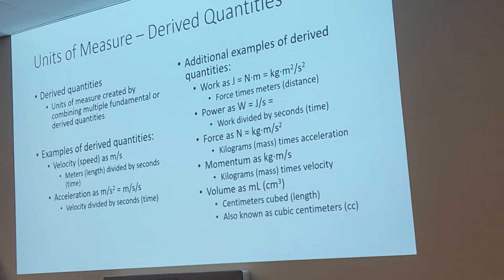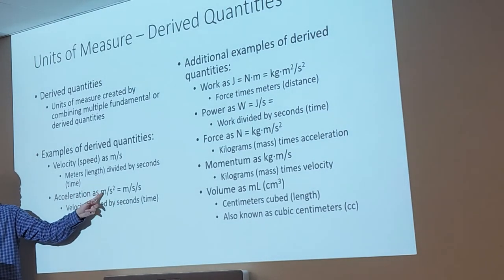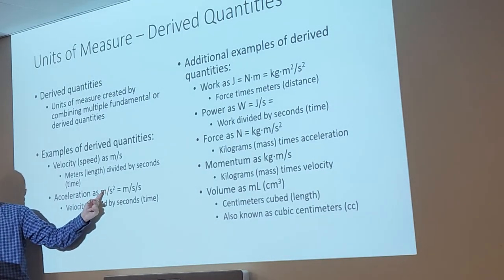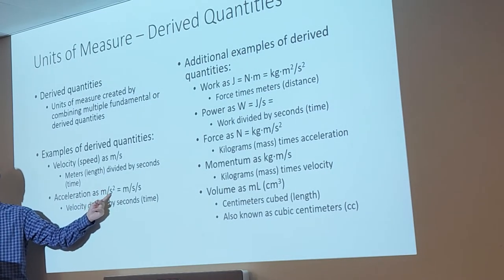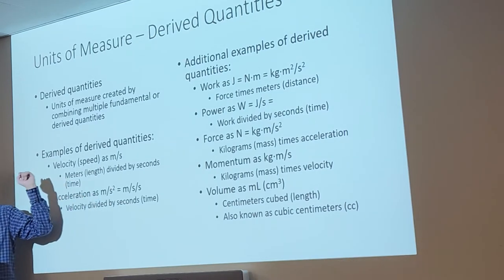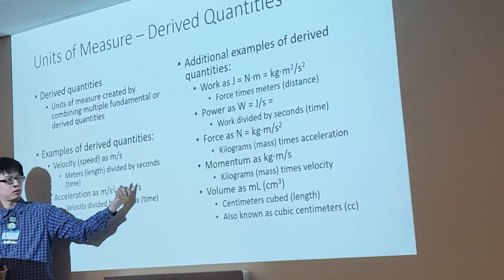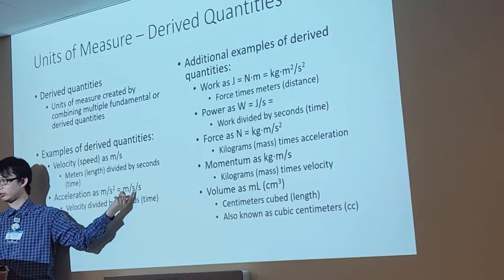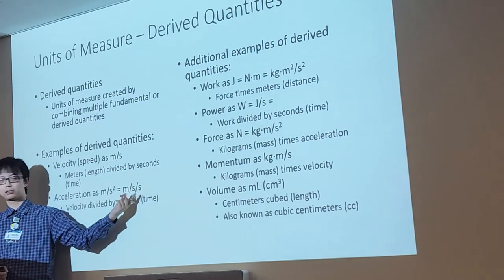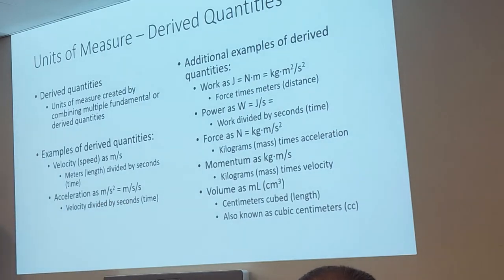Acceleration is meters per second squared. Meters is our distance, our length, and seconds is our time. If you look at meters per second squared, you can actually write it as meters per second per second. Meters per second is your speed, your velocity, and seconds is your time. It's speed over time. That's all acceleration is, speed over time.